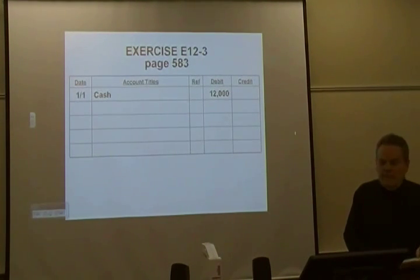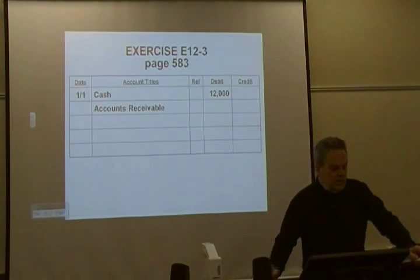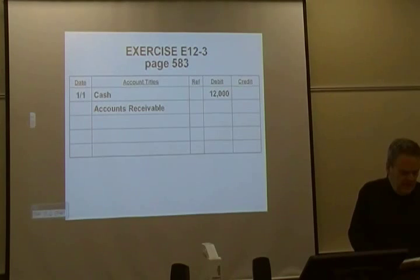Logan. Accounts receivable, $14,000. Accounts receivable, some number. How much, Logan? Well, it's $14,000, but there's also allowance for doubtful accounts. So should we record it at 12?